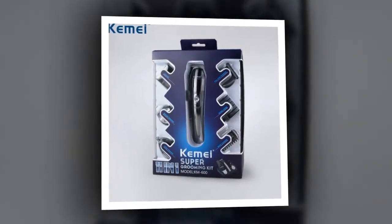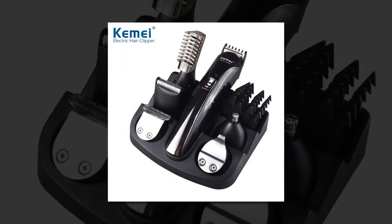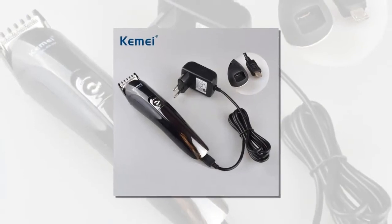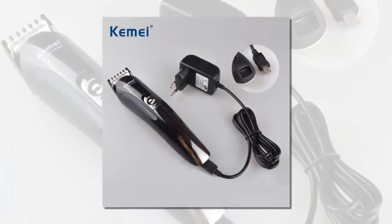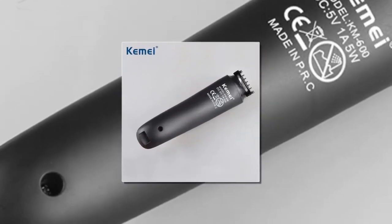Model number KM600. Commodity quality certifications. Color black. Voltage: 100 to 240. Adapter power, 5 watts. Frequency, 56 Hz.